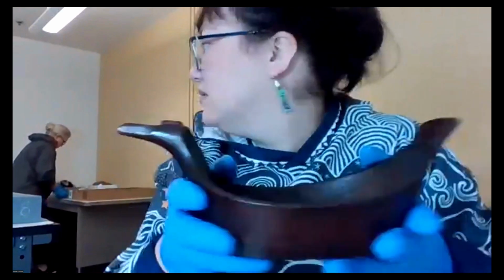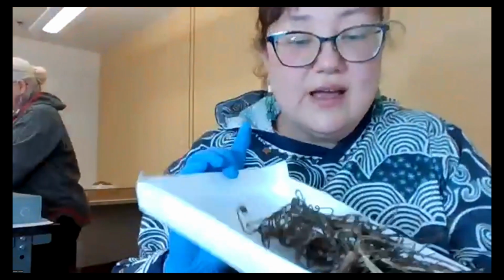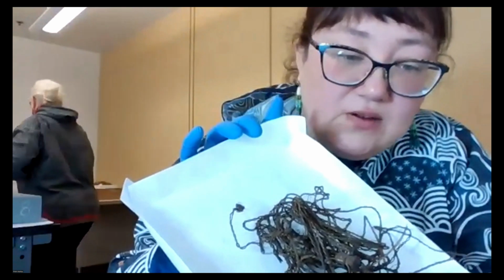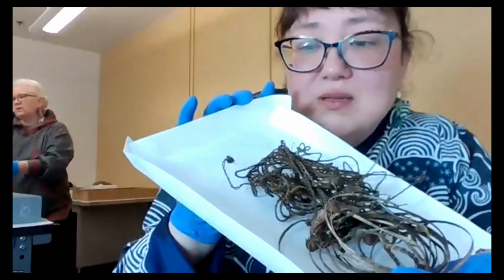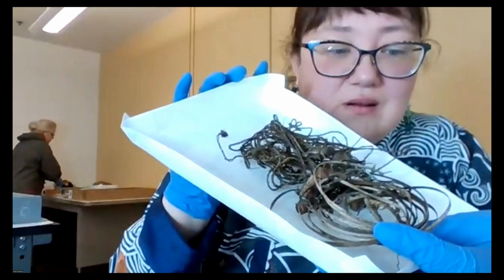So Chugach for that. I loved this. This is Kodiak, was collected on Kodiak, and it's a lot of string. And to me, this all appears to be sinew string. There's some other things that we saw that appear to be maybe nettle fiber or something. It's not sinew, but these are all sinew. And I don't know if they were like bird traps or something.